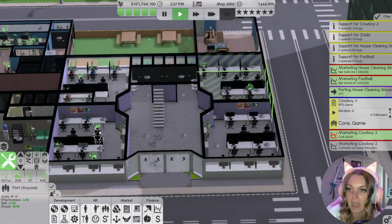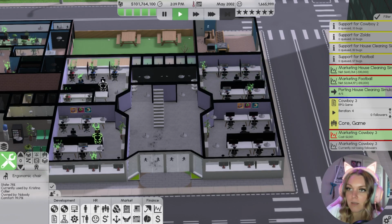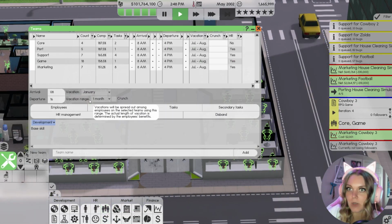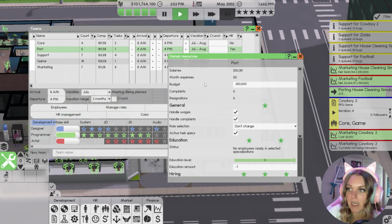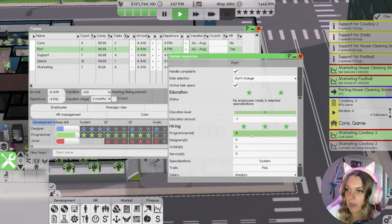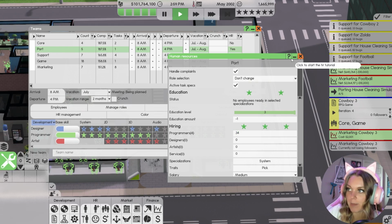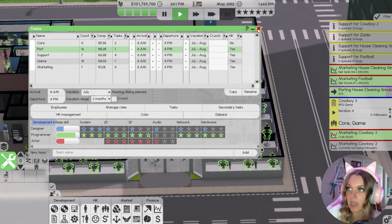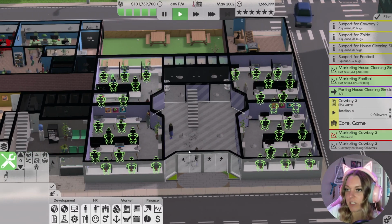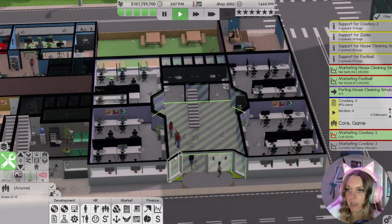Let's see how many employees we can get on this team. 34. Okay, so let's go to our port team, go to HR management, and we can hire 34 system programmers. Okay, so that is going to be a huge downfall here. We are still working on Cowboy 3, so we do have some more money headed our direction.